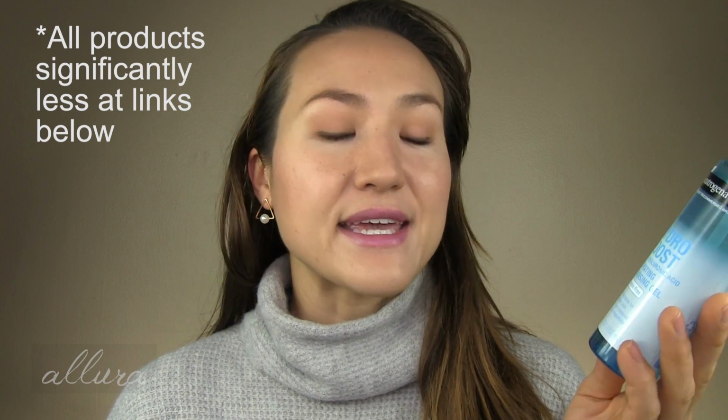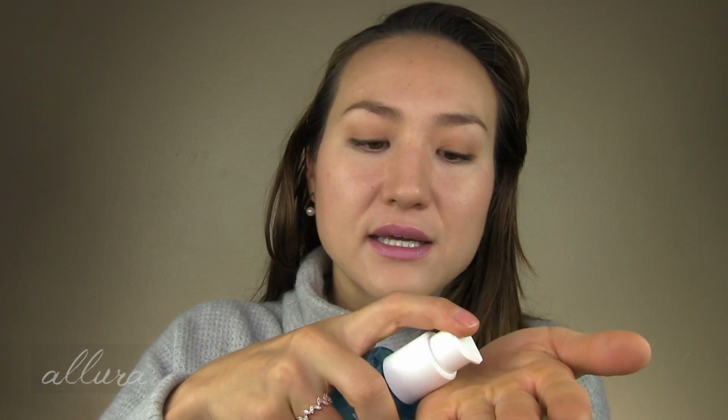First thing that I really like is that it is fragrance free. When you dispense out the product, you get a very healthy amount of product, and it is a gel formulation. I've used it in the morning just to take off the oils from the nighttime. I've used it to remove very light makeup, and I've used it in a double cleanse.